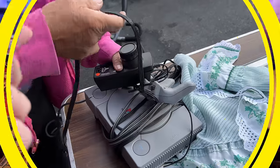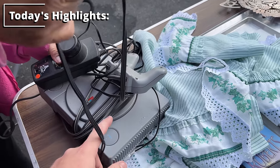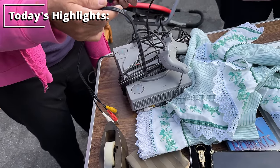Cowabunga. Looks like an Atari plug and play, and then a PlayStation 1. Do you know what you'd be asking on them? $20.